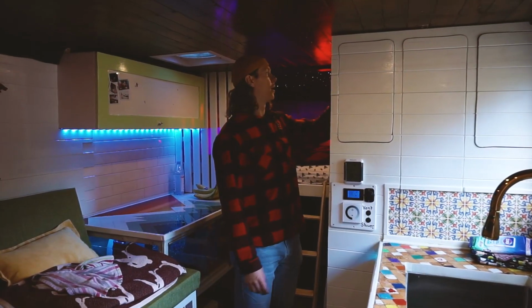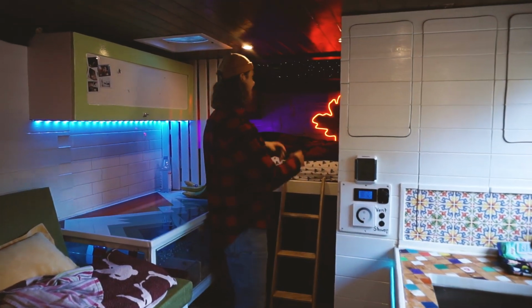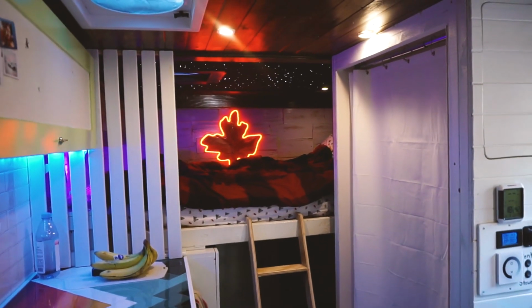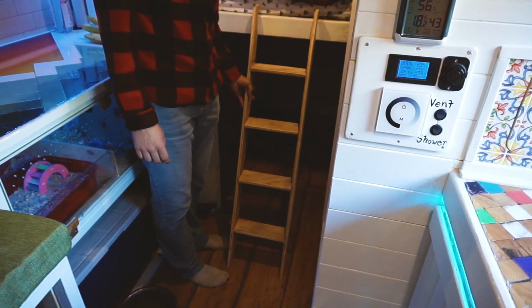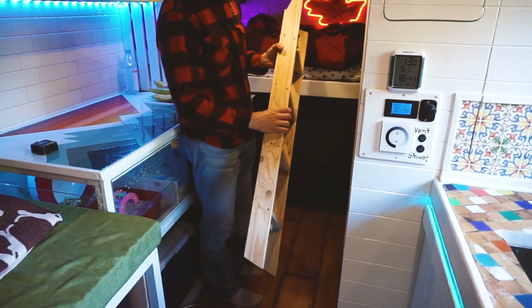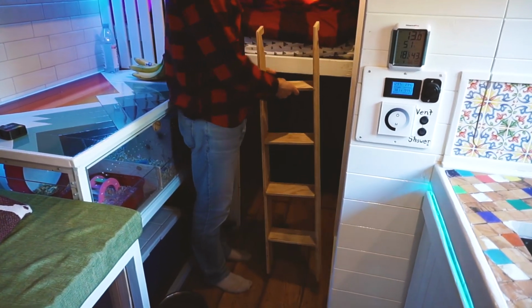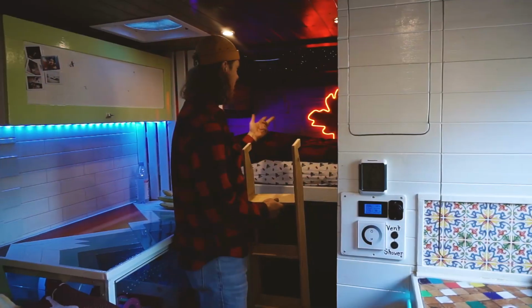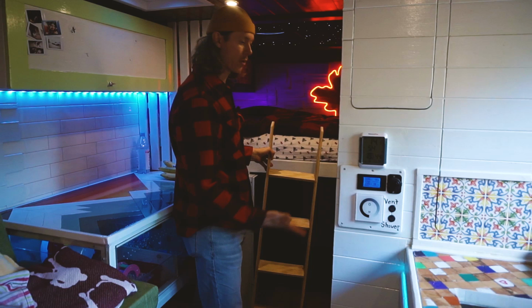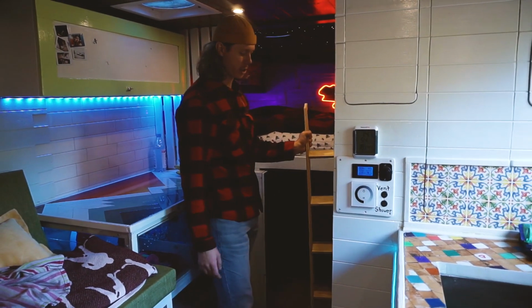Alrighty. And behind the shower we have the bunk bed, the beautiful bed area. Before I get in, I want to show you the removable ladder that I made as well, because I could just jump in, but Ashley is a little bit shorter than me and she had problems getting in there. So I made this little ladder. When we drive, I can store it in the shower.